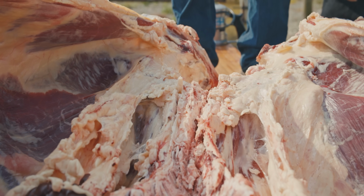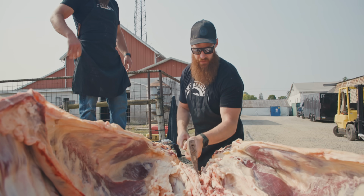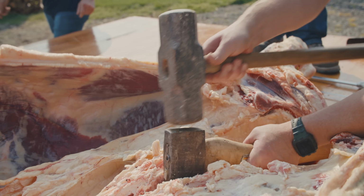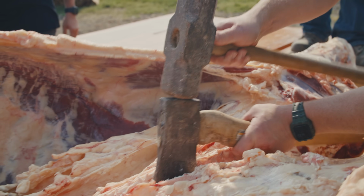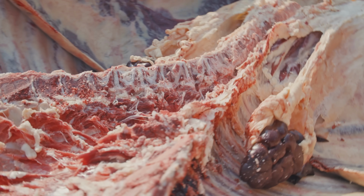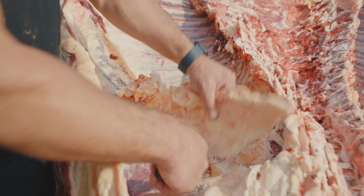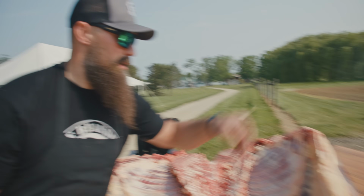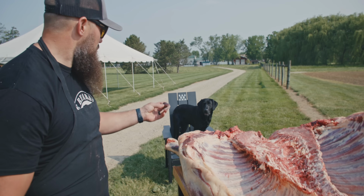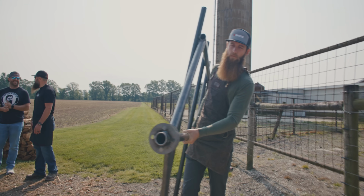There we go. Let me see that real quick. Can somebody hand me that sledge over there? There it is. It's done. Flat. We're saving the suet. That's gonna get mopped onto the beef as it cooks. Ready?